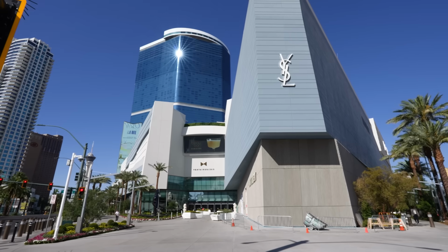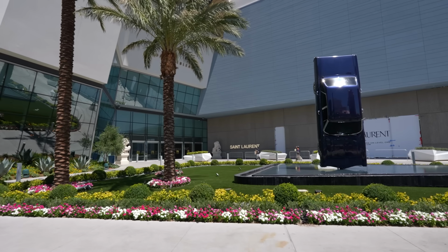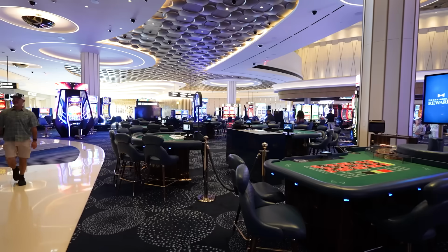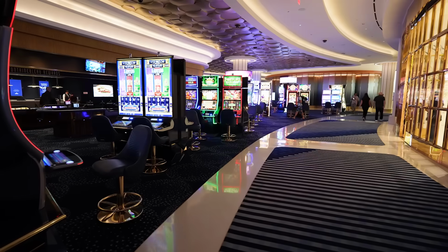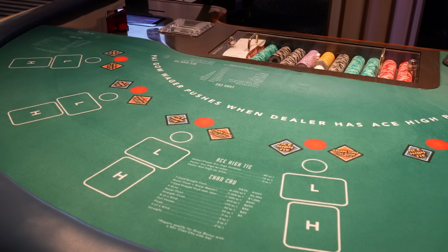The location is up in the north end of the Strip, so if you're planning to explore down towards the Bellagio or MGM, you're going to be doing a lot of walking or ride shares. But for me, the property made up for that. Overall, I'd absolutely stay here again. Fontainebleau feels like a fresh, modern alternative to some of the older luxury hotels. And if you want a premium resort experience that feels approachable, this place definitely should be on your radar.